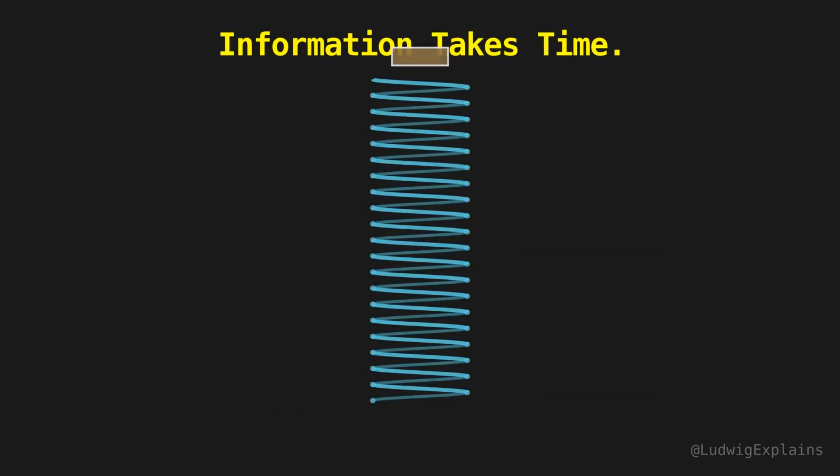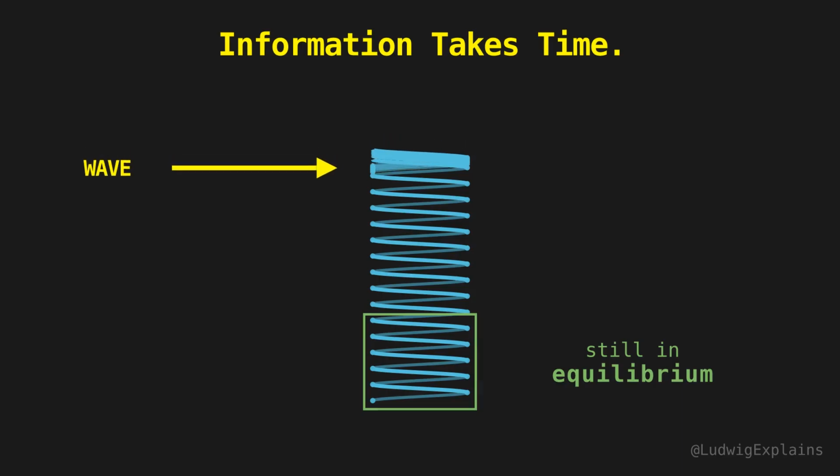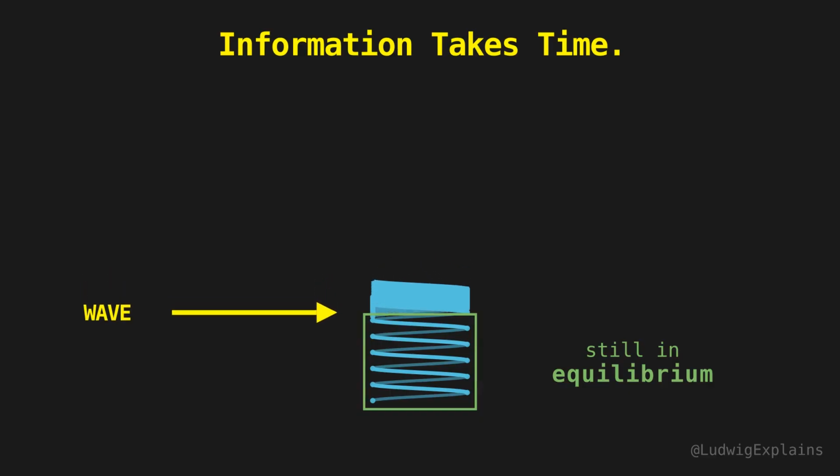Here's the key insight. The spring is not rigid. When you let go of the top, the news of that release has to physically travel down the spring, coil by coil, as a compression wave. The top collapses first, squeezing the coil below it, which squeezes the next one, and so on.